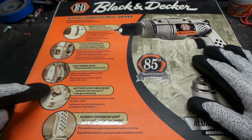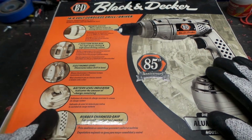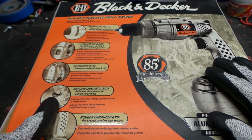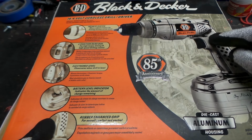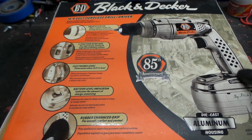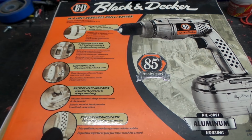The electronic level, we talked about that briefly, and when we get this thing powered up, maybe we'll see how that works. And the battery level, that's an interesting feature. And it's rubberized, enhanced grip pieces that are standing proud here, and we'll see how it is. Maybe it's kind of a nice feature.